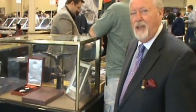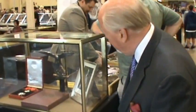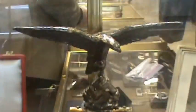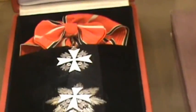Boy, we stopped by the Burmeister booth here, and this eagle just bowls you over. Look how beautiful that is. All in silver with lovely patina. And Jason's got a signed autographed photo of Hitler in one of the official state presentation frames, along with the cassette box. He's got a couple of diplomatic orders there. Look at the beauty of that.